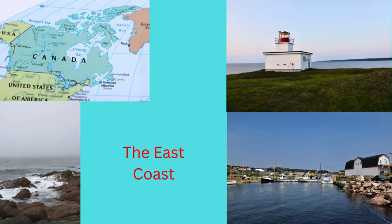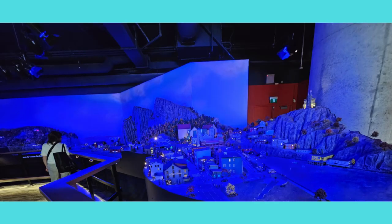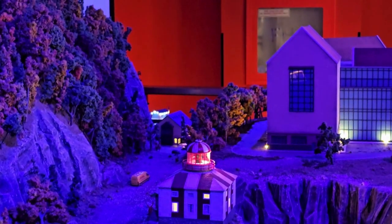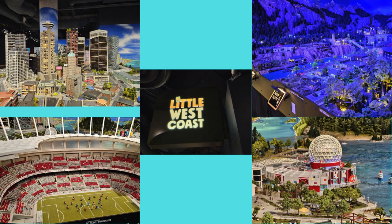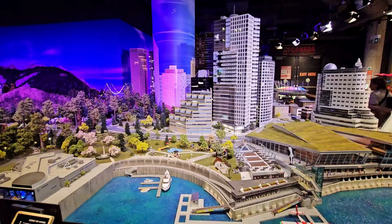So let's head to the east coast of Canada, that's known for its rocky shores, fishing, and maritime culture. So of course you got beautiful lighthouses, and it's different when it's day or night there. So a lot of really interesting things to see in the east. They go over Halifax, they go over New Brunswick, and all of those kind of areas. So really, really cool place there.